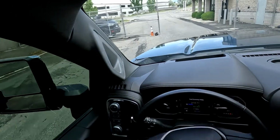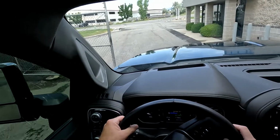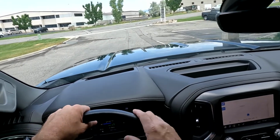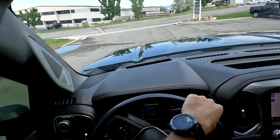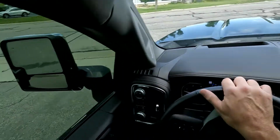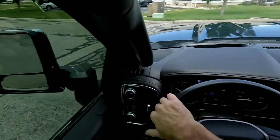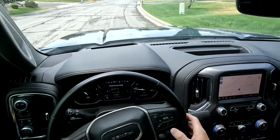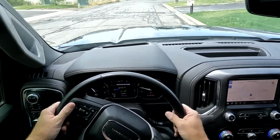Okay, so we are gonna go ahead and jump to navigation so we can make sure that's calibrated correctly while we're out driving around. So go ahead and listen. We're gonna go ahead and turn left. Okay, that sounded nice and quiet. The heads-up display looks great.